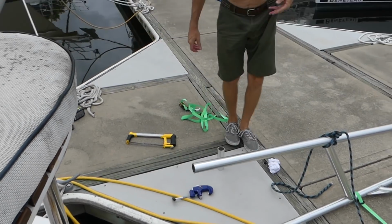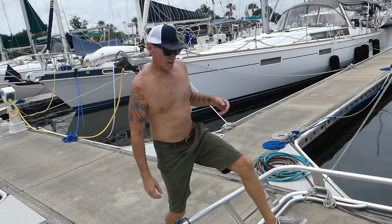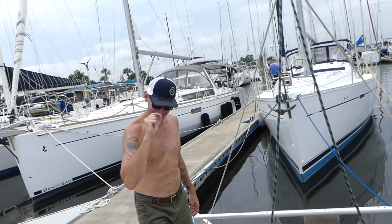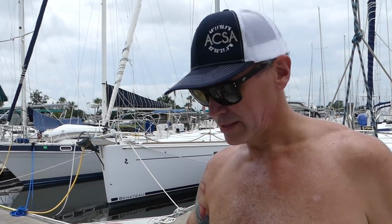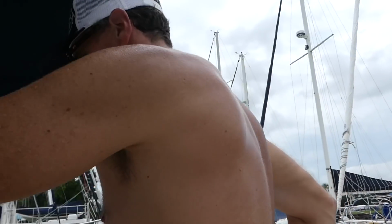Nice. Yeah, the pipe cutter was just like a millimeter too small in diameter to get all the way through it. So that's all right. It was an easy hacksaw as opposed to hacksawing through that whole thing.